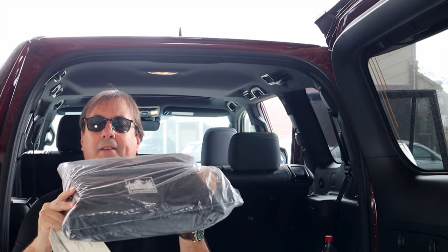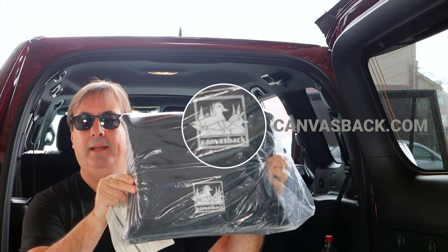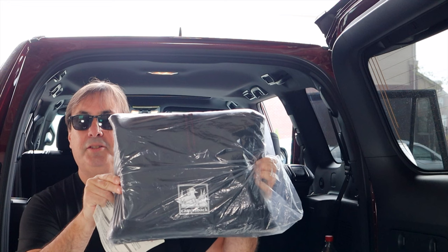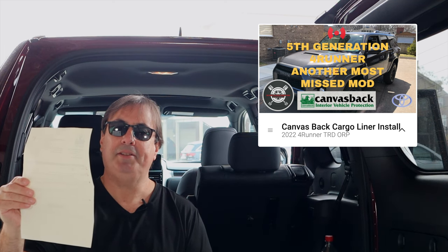And here's something I like very much about the Canvasback: the logo that's on the liner, very high quality. It gives it an extra spark when you open your cargo area. It looks good, the logo. Great logo from Canvasback.